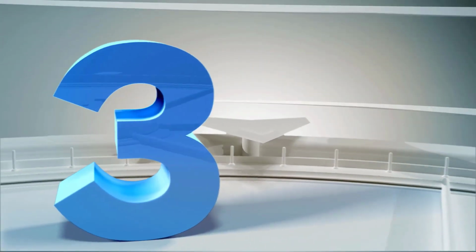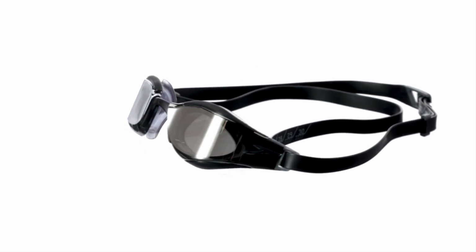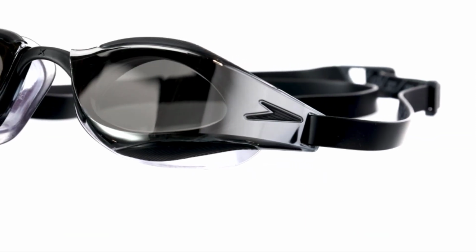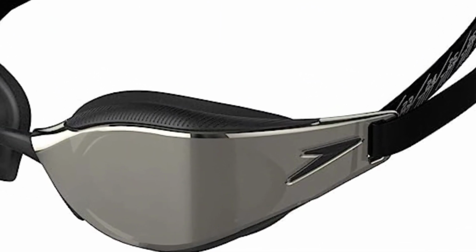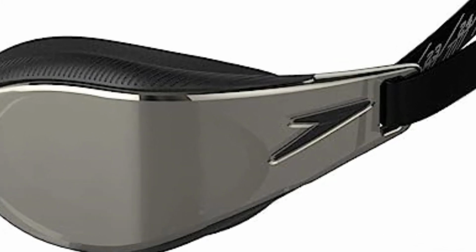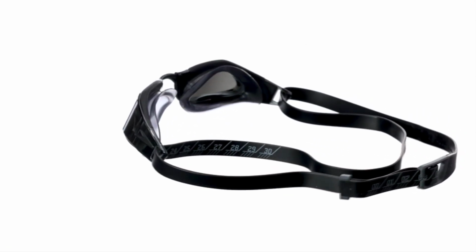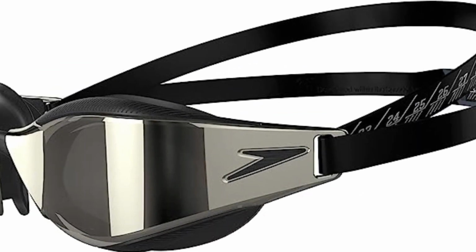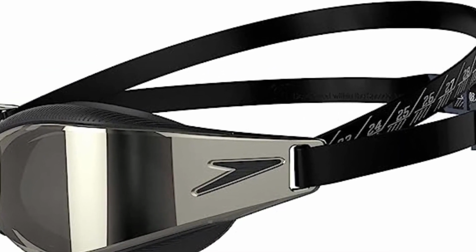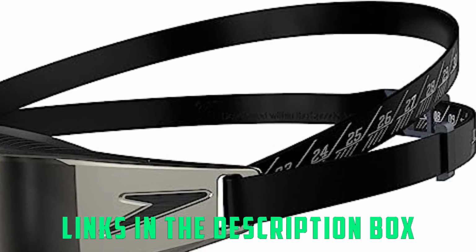Number 3. Speedo Fast Skin Hyper Elite Mirror. These Speedo swimming goggles are a confident choice for competitive swimmers looking for a top-of-the-line experience on race day. These goggles come with Speedo patented goggle seals which offer a leak-free, secure fit. The one-piece racing strap offers a personal fit with performance-enhancing technologies. The hydrodynamic design, 100% UV protection and long molded side temples for superior stability are just some of the features that create a comfortable and secure fit so you can focus on your race. Staying focused is essential in competitive swimming, and teaming up with the Speedo Hyper Elite Mirror swimming goggles will keep you on pace throughout your races.